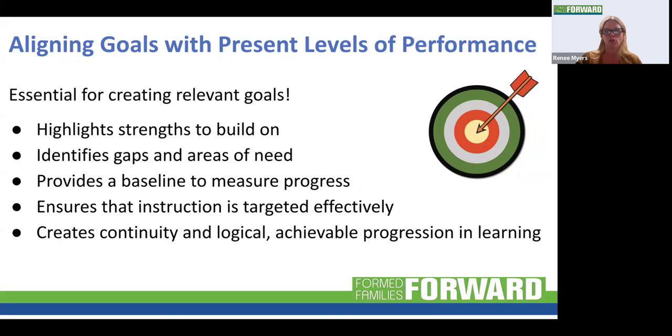Aligning IEP goals with the student's present levels of academic achievement and functional performance is essential for creating relevant and effective objectives. An accurate and comprehensive description of the student's current abilities provides a clear starting point for goal setting. It highlights strengths and identifies specific areas of need.